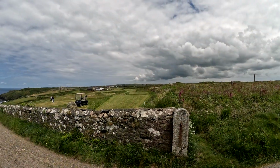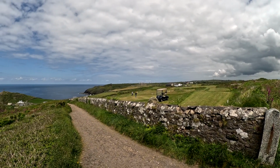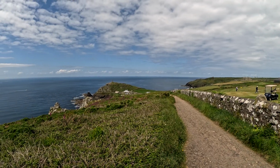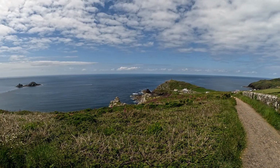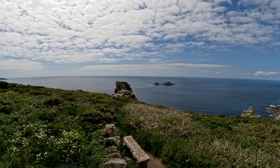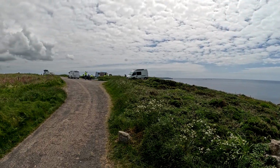Just a little tidbit after I've signed off: the golf course, big mansion house, and look at this view. Cape Cornwall. And then a film crew with an ice cream van.